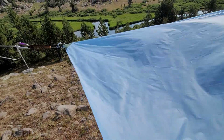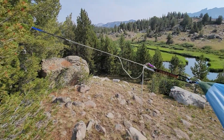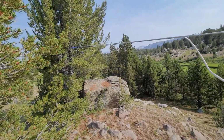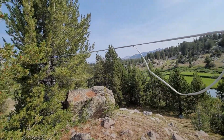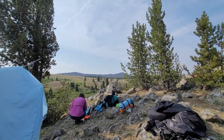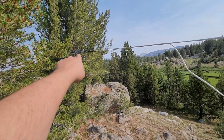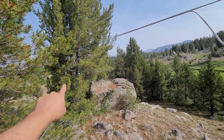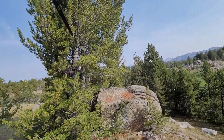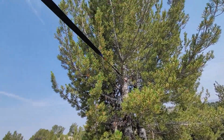This is the first night using the tarp because it rained last night. But I thought I'd show this off because we went really far. There were only 2 real options. One was right here, and that's what my sister-in-law did. And we've got the original strap here, which we took around the tree.